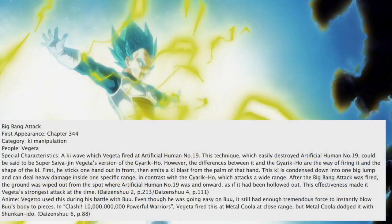It's a ki wave which Vegeta fired at number 19. This technique, which easily destroyed number 19, could be said to be Super Saiyajin Vegeta's version of the Gallick Gun. However, the differences between it and the Gallick Gun are the way of firing it and the shape of the ki. The ki is condensed down into one big lump and can deal heavy damage inside one specific range, in contrast with the Gallick Gun, which attacks a wide range. It then continues to say this effectiveness made it Vegeta's strongest attack at the time.